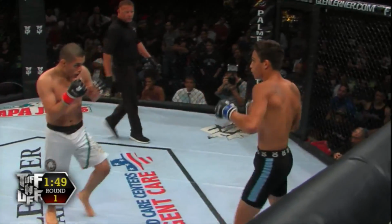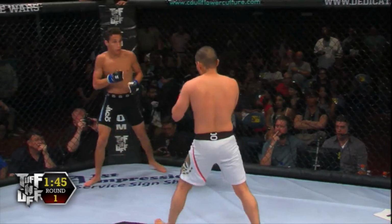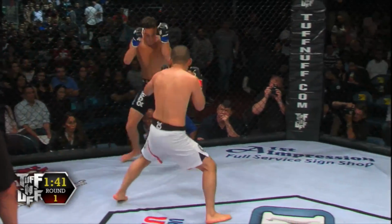Outside leg kick, that lands right behind the knee. That looked like it hurt. Castelan comes in, throws a looping right hand that just misses. Van Der Lee doing a good job keeping his chin down, hands up.